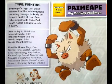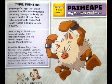Primeape, the pig monkey Pokemon, a fighting type. Primeape's rage can be so intense that the wild emotions coursing through its body put its own health at risk. Even returning to its Pokeball might not be enough to calm it down.